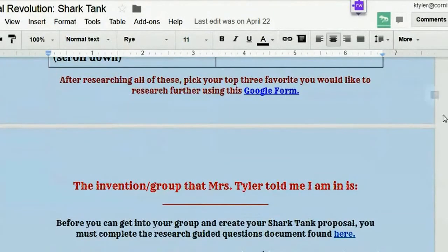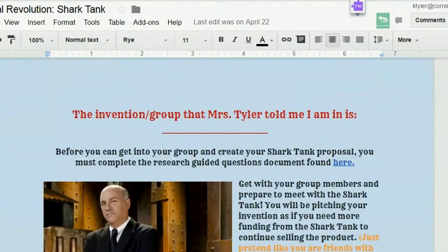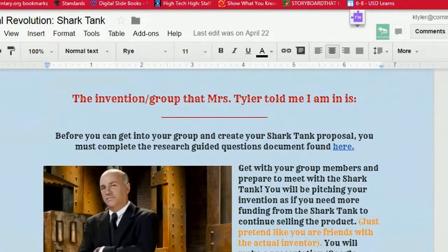I've loved having Google Forms as a way for students to choose who their partners would be and what inventions they would do, or just having groups chosen kind of for them, but also by them, using Google Forms. So I've loved that. Are you tracking with me, everybody? Can everybody see so? Yeah, it's great.